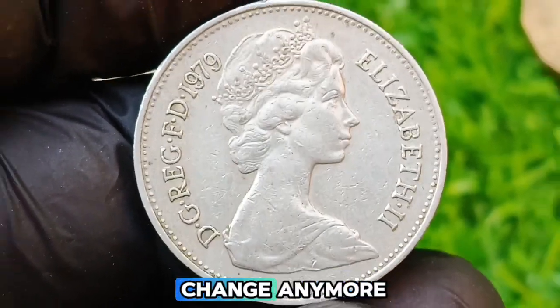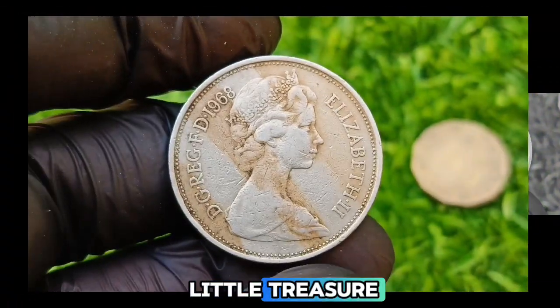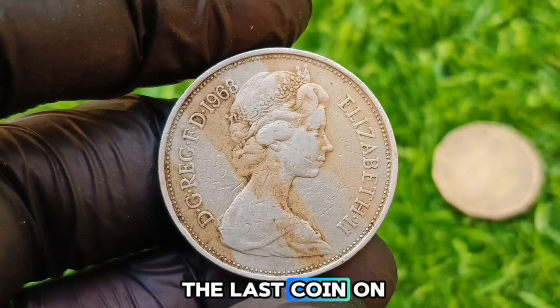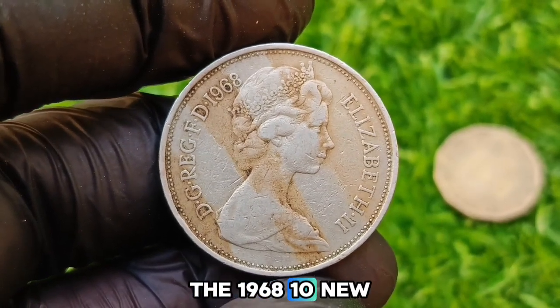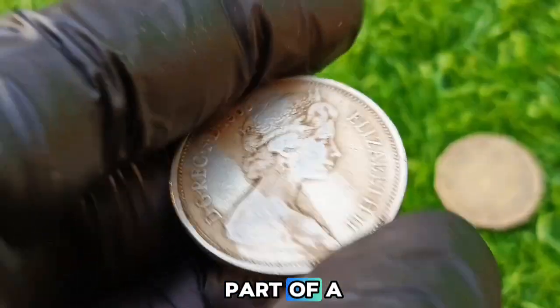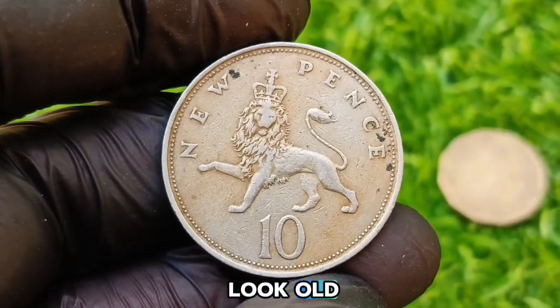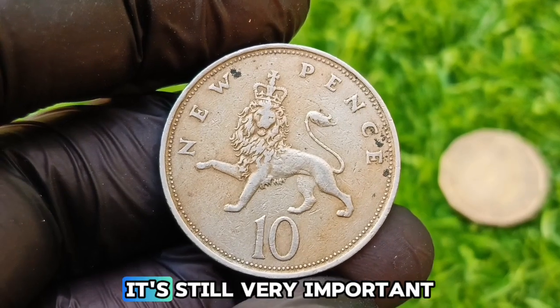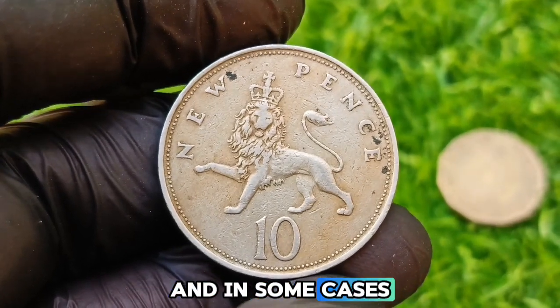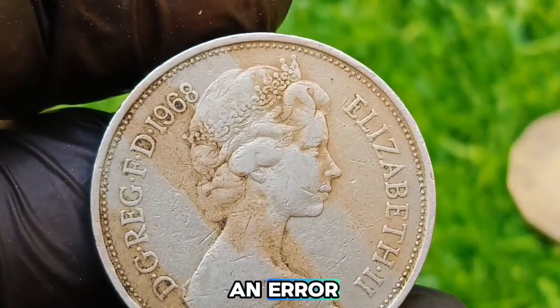It's not just pocket change anymore, it's a part of British coin history, and maybe even a little treasure. Now let's talk about the last coin on our list, the 1968 10 new pence coin. This one is very special because it was part of a big change in the UK's money system. Even though it doesn't look old like some of the earlier coins we covered, it's still very important, and in some cases, it can be worth a lot, up to $10,000 if it's rare or has an error.